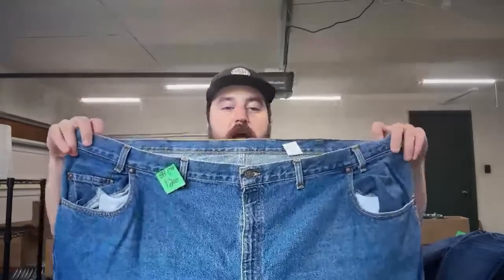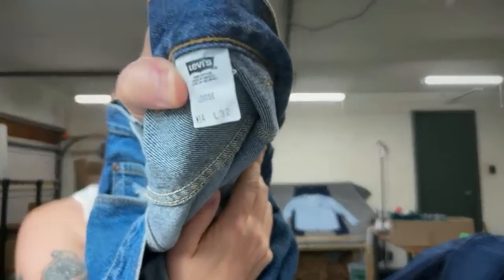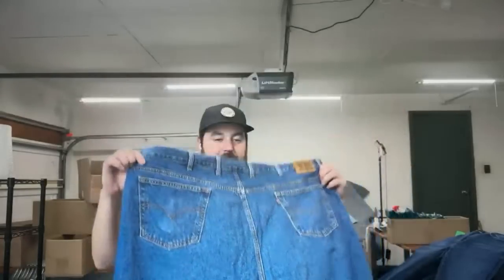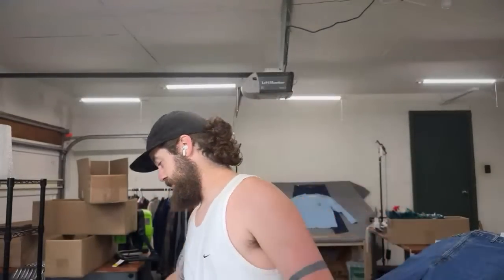Okay, paid $4.50 for some vintage, big and tall size, 545. I think these are the loose fit. Yeah, loose fit, 54-32 size. But these are from 2002 with the vintage tag. They're made in USA, made in Mexico. Grabbed them because they were cheap. They're going to be slower sellers, but I've actually sold jeans extremely similar to that a couple times before in that very big size 545 cut.